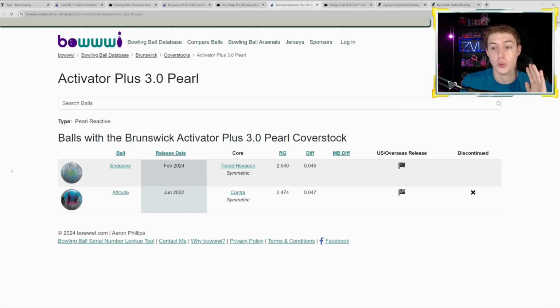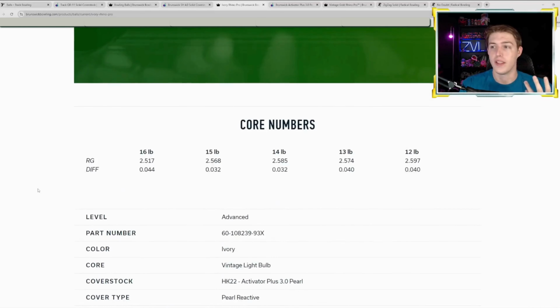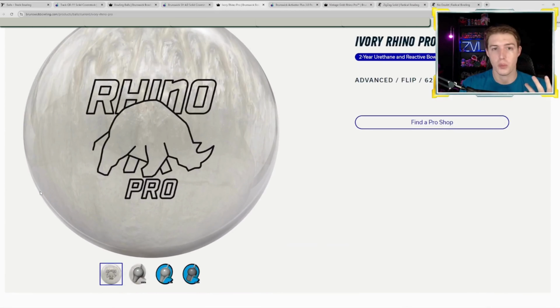Same cover stock, just weaker core. It has that Rhino core. I believe it's the same core from the Teal Rhino Pro series because it is a Rhino Pro. So this is going to be just a super low-end bowling ball, really cool colorway.